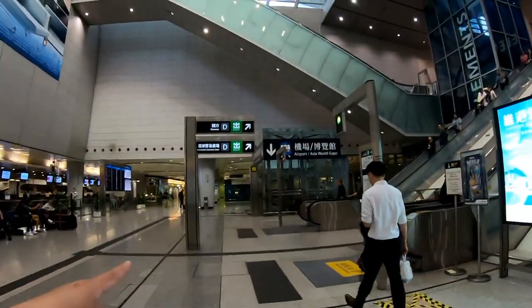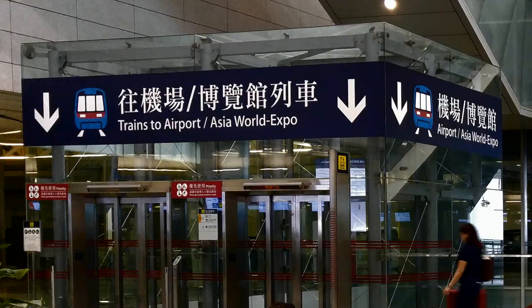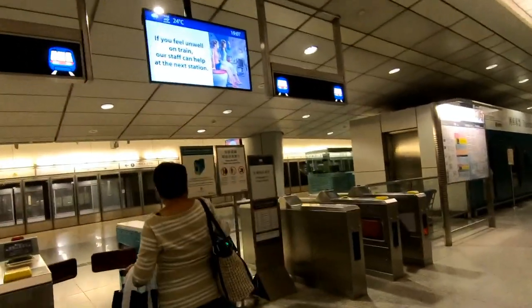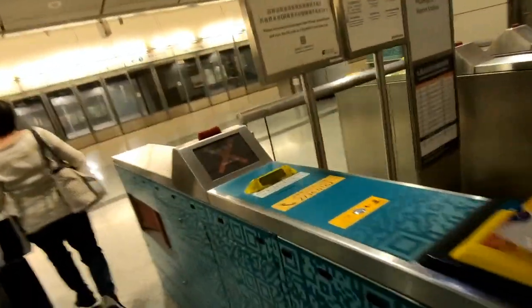It is now time to board our Airport Express train. We can go there by using the escalator or elevator going down to the train platforms. Take note that the last train will leave the Kowloon station at a little past 12 midnight. After that, the next train will leave the following day at almost 6 a.m.